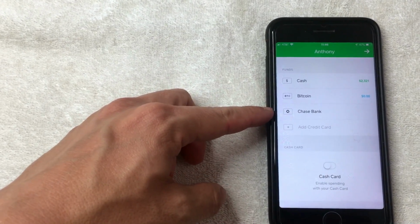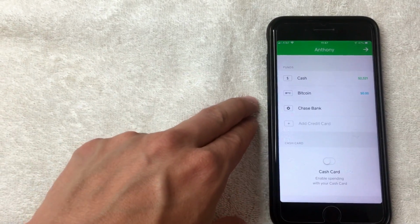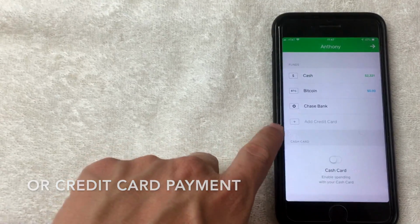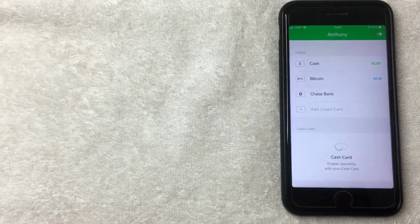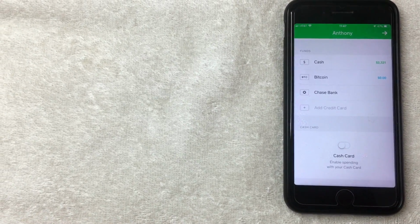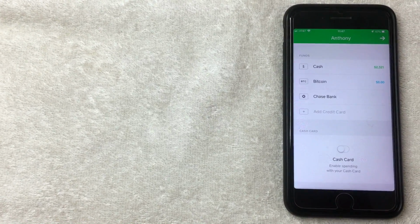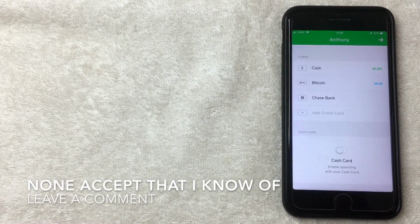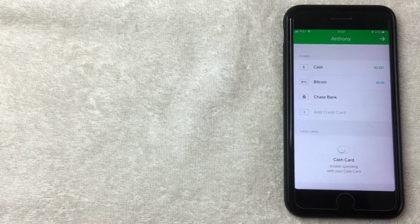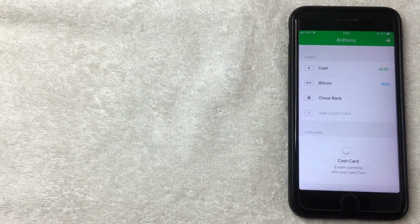The two options to fund the account are with either a bank account, so that's going to go directly from your bank into the Cash App, or a credit card, a regular credit card, not a prepaid card. So something like a Visa, MasterCard, something like that. An actual credit card where they have verified your social security number and ran an application. I don't know of any Cash App or cash transfer companies that accept prepaid credit cards, but what I do know is on the Cash App, they do not accept prepaid debit cards or prepaid credit cards. It has to be an actual credit card.